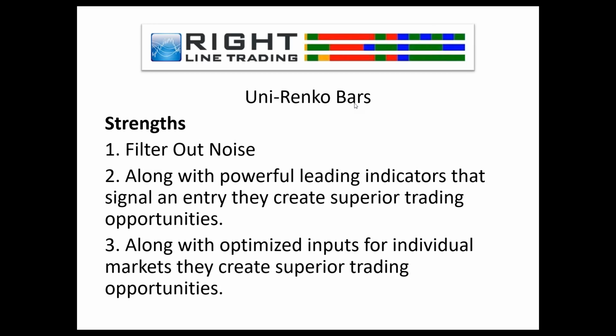Now, the strength of a Renko bar is that it filters out noise. And that's a lot. And along with powerful leading indicators that signal an entry, they do create vastly superior trading opportunities. The thing is that each market has to have the Renko bar individually optimized, and it's based on the volatility of the instrument. And that's what keeps our trading opportunities so great.